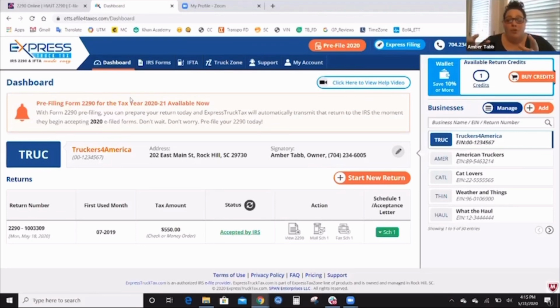So you can go ahead and verify your information, enter your information, submit it to the IRS on July 1st. That means that you get it, your leasing company gets the stamped Schedule 1, but then you're not required to mail that check until the end of the summer. And so that's what a lot of our clients do, just to make sure it gets out of the way. It gets filed on time, but then they're not worrying about it all summer.